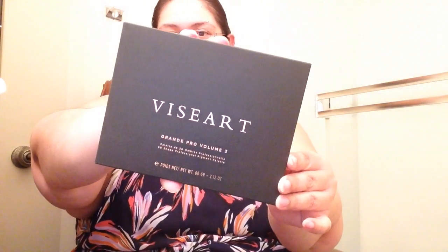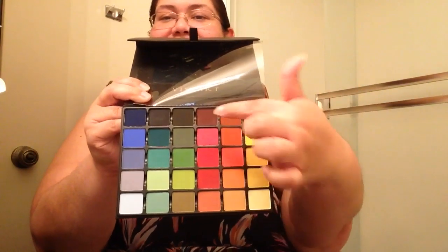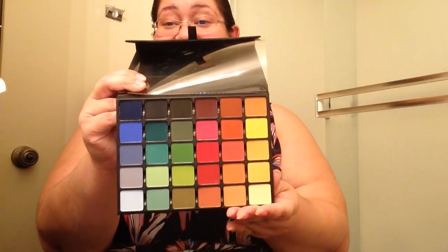Okay, and there is one more thing in here. And this is from Viseart. It's the Grand Pro Volume 3 palette. So let's take a look. I don't own any of their big palettes. I received, I think it's called the Triced palette, and I believe that was either last year or the year before. This is really pretty packaging. This is really nice. Okay, we're going to take it out. It opens right here. Oh wow. This is definitely a super colorful palette. Look at that. My eye automatically goes to the yellows and the pinks because I love those colors. Okay, so this is actually beautiful.